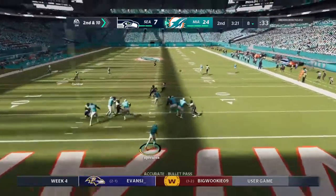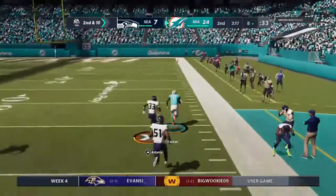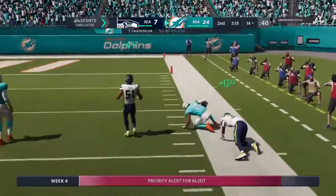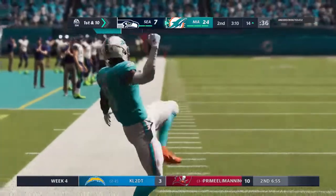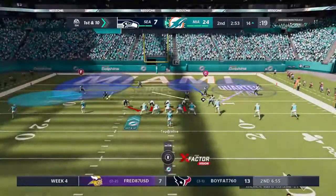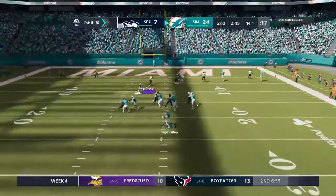On 2nd down, Tua going deep here. And got his man, complete. 30, the 20. And he's taken down inside the red zone past the Seattle 15. A big play there on the catch and run, 78 yards. Here's a 1st and 10 at the 14-yard line, inside the red zone here.